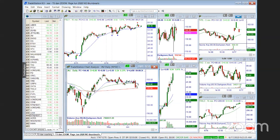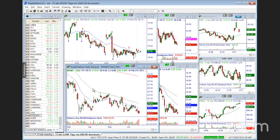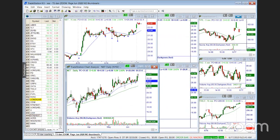Yesterday. J&J were short stock, same stop. Momo short stock showing relative weakness. Net, we're long stock. Hey, it's gapping up. Nice.